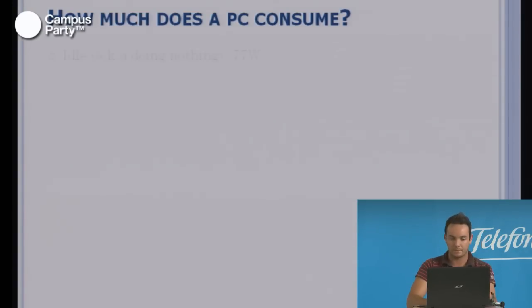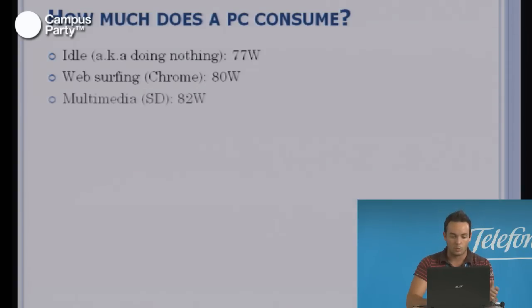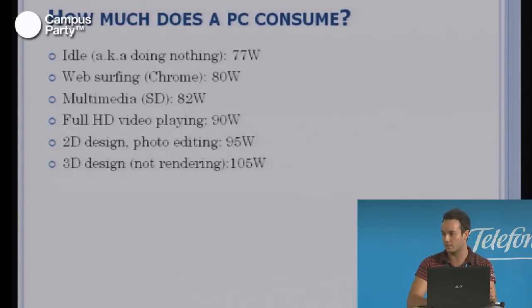So this PC, which is more or less common, consumes 77 watts doing nothing. Web surfing on Google Chrome, 80 watts. Multimedia, like playing standard definition videos, 82 watts. Full HD video playing, 90 watts. Design and photo editing, like AutoCAD and Photoshop, 95 watts. 3D design, not rendering, just doing the piece, 105 watts.